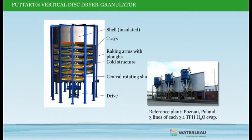This is how the dryer itself looks, and this is one reference plant we have built with this technology in Poznan in Poland several years ago. The machine is a vertical structure.